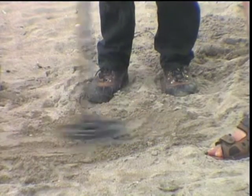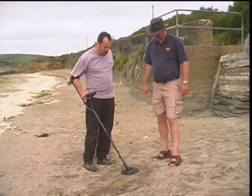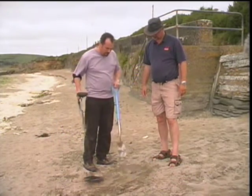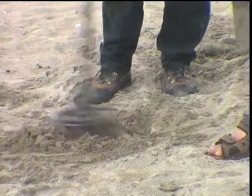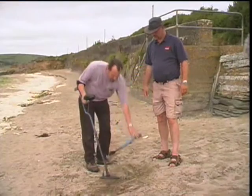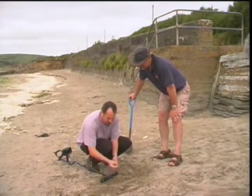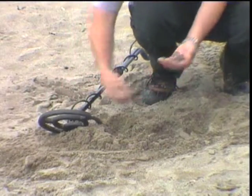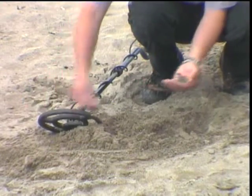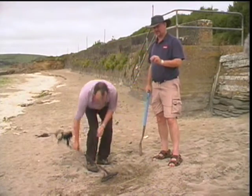Should we get out of the ground anyway? Yeah, let's get out of the ground. See how good I am at pinpoint. There we go. Oh, so you're waving it across the coil there and in your hand, right? Yeah. If you've got a probe, you can use a probe to actually find it, but as this is sand, it's an easy way of doing it. There you go. Great, easy, isn't it? That was well done.